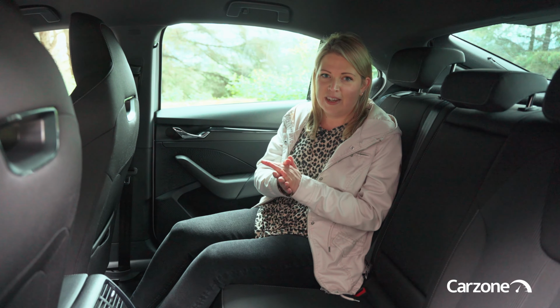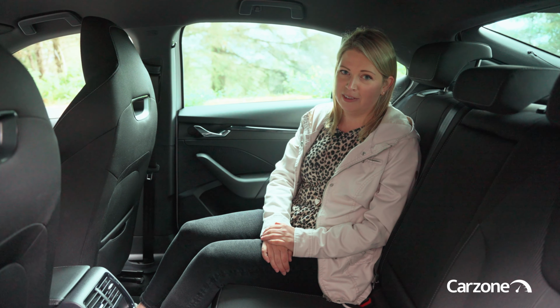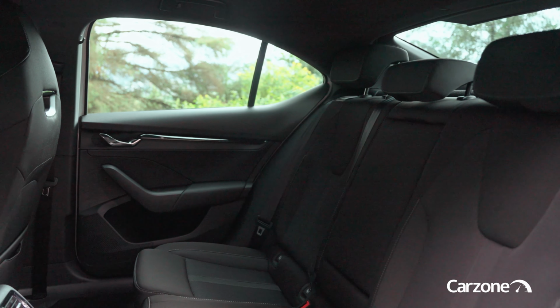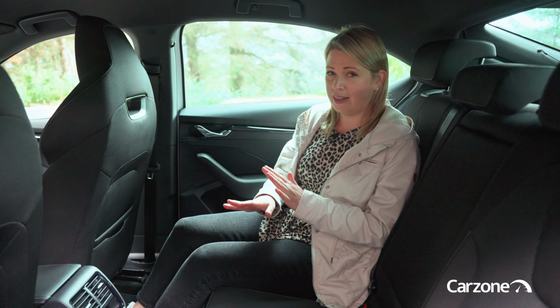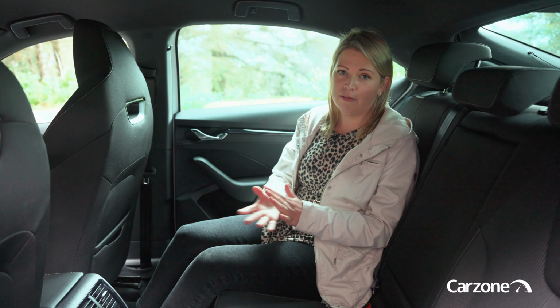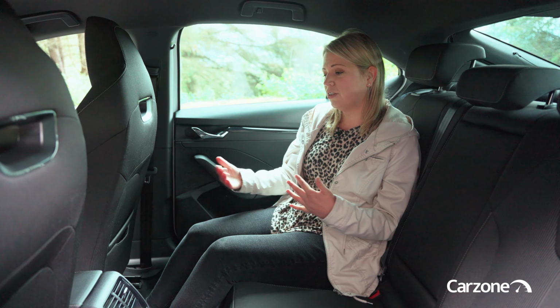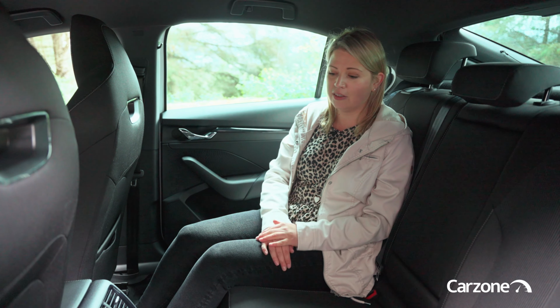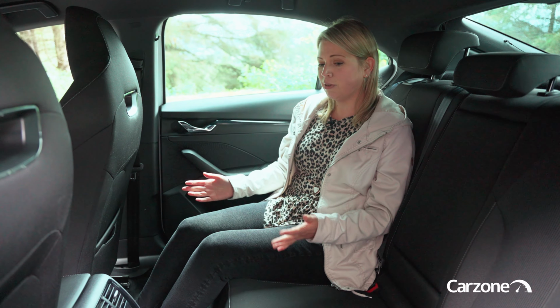Skodas are notorious for being very spacious and roomy cars, and this Octavia is no different. It's huge back here. Certainly feels a lot bigger than many other compact hatchbacks that this car would rival. Now, it's built on some very familiar Volkswagen Group underpinnings that underpin cars like the Volkswagen Golf, but it's a stretched wheelbase for the Octavia, so you just get more legroom back here. There's really loads, it's so spacious.